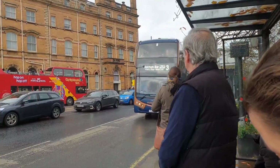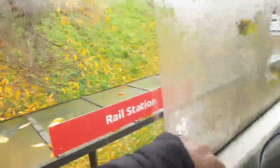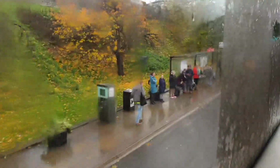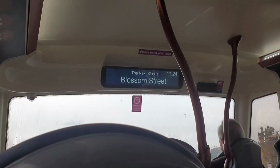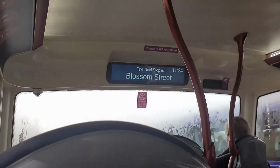The bus is here, see how full it is. Right, I'm filming on my iPhone. This is a battery saving method.